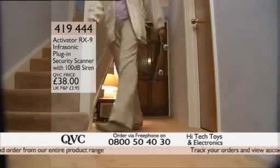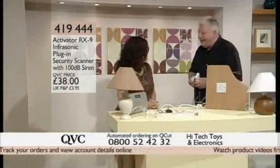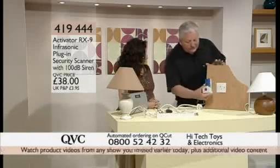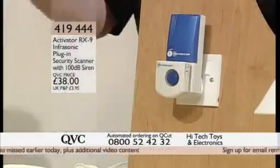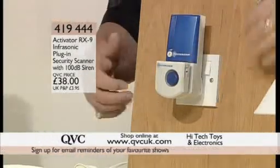I mean, really, it is quite a unique product, isn't it? Absolutely unique. Right, let's tell you something about it. First of all, we need the ability, as we said, to plug it in to a switch here. Now, this can switch anything that's plugged into the front socket. In this instance, we have a siren. In a moment, we'll demonstrate how to plug lights and other bits and pieces in.